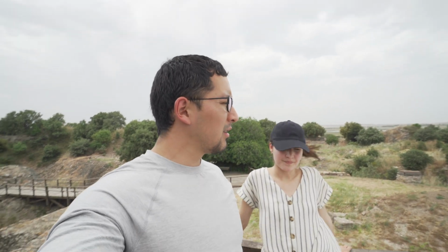Troy was built up here because obviously strategically this is very advantageous to be up here and it would be a lot safer. So it's interesting that we are now seeing the different layers of Troy and how it was built out over time. Everything is just pretty much the foundation of what it was.